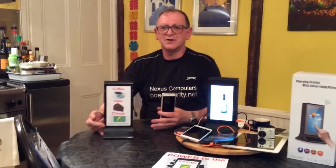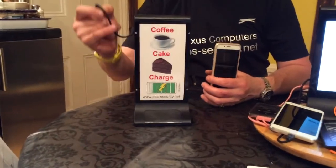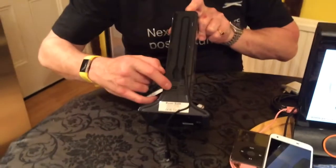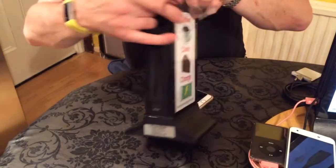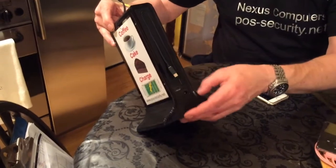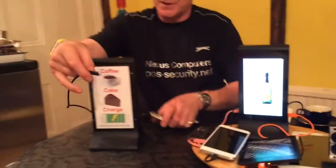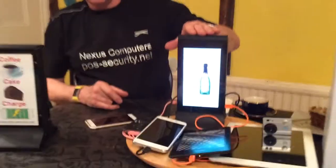So here I have a menu mobile charger, and on this side it's got an Apple Lightning cable built in. It's got a USB port, okay. It's got an LED on it which tells me how much battery power this gives off, and on this side it's got a micro USB cable, and on the reverse it has a screen. But let me come to that in a second. So what I'm going to do is, I'm just going to put my phone down here for a second.